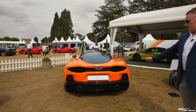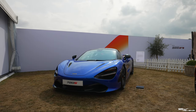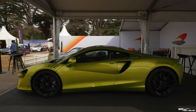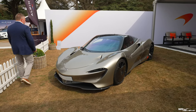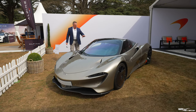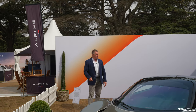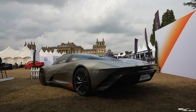We have a McLaren GT, to my right or to your left, whichever way you look at it, and to my left, we have a 720S. Center stage on the McLaren stand, we have a McLaren Artura in Flux Green. Then moving to the left-hand side, we have a McLaren Speedtail. Now this takes a lot from the F1 McLaren with its three-seater option with a center seating position for the driver. Speedtail because it has a long rear end, which is the Speedtail part of the name.